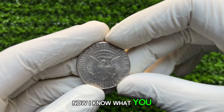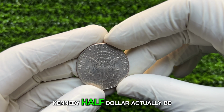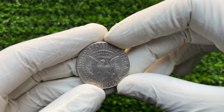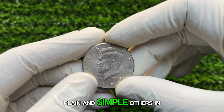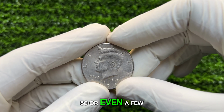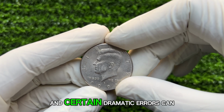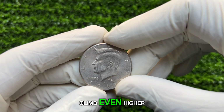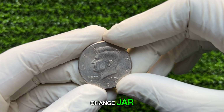Now, I know what you're really waiting for. How much could your 1995 Kennedy half actually be worth? Here's the deal. Some are just 50 cents, plain and simple. Others in higher grades can be worth $20, $50, or even a few hundred dollars. Rare proofs in perfect condition and certain dramatic errors can climb even higher, reaching the kind of numbers that make you double-check your change jar.